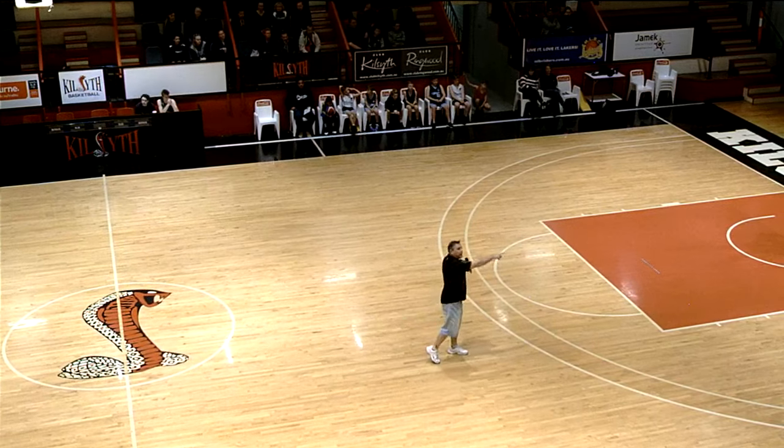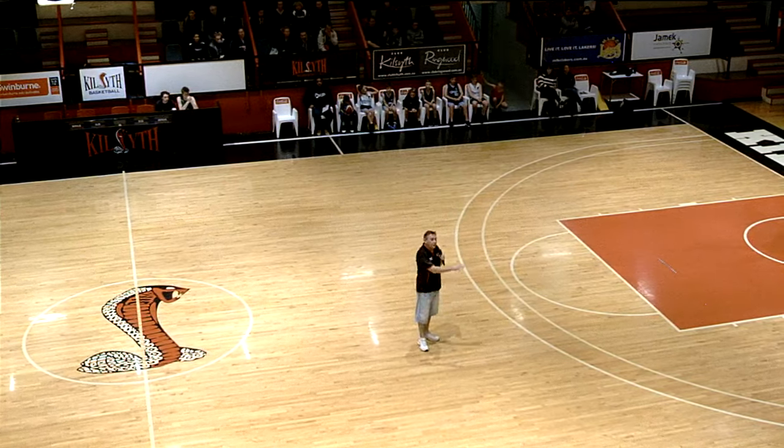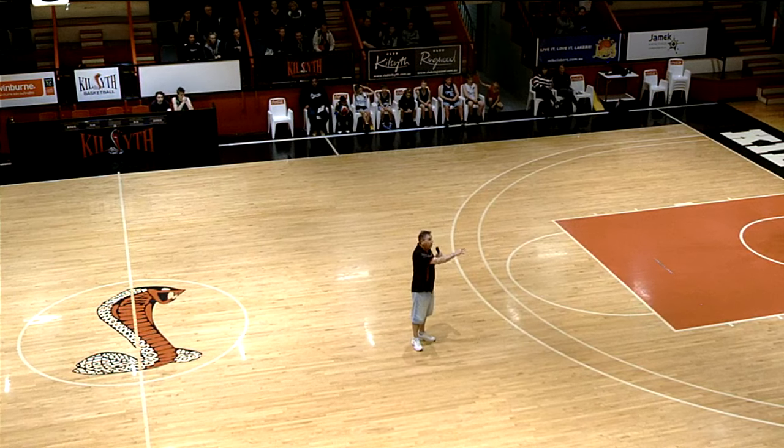White line there to the 3-point line down there. You can do anything you want. Triple team, double team, four players on one.